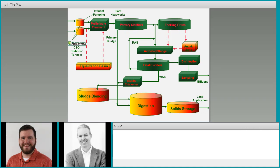Definitely a great application for Rotamix. We've done lots of mixing in large CSO shafts, large lift stations, and various other headworks and distribution system, collection system tanks. Next is equalization basins.